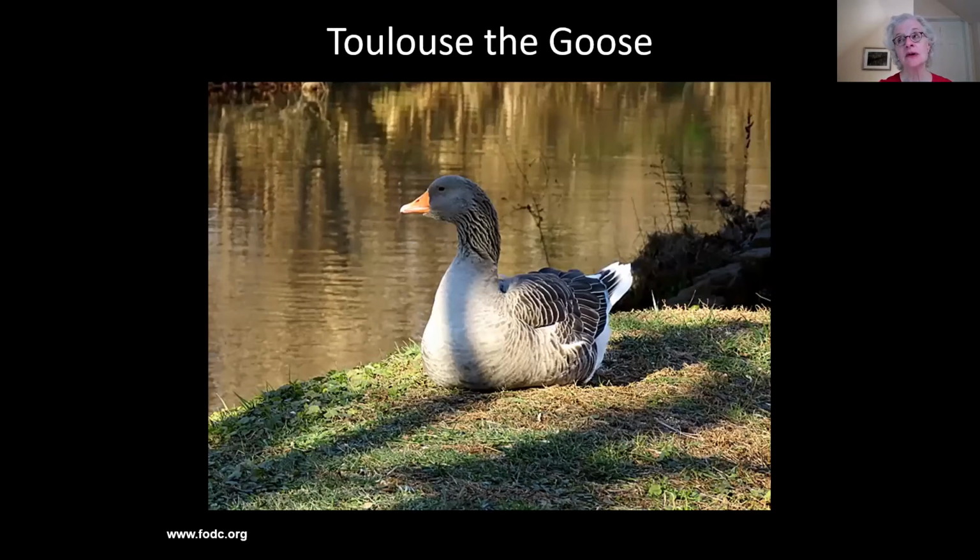And here is the personality. This is Toulouse, who probably was a domestic goose. He was first spotted up at Groundhog Lock, but the Canada geese there didn't like him a bit. So he moved down to the Homestead store in Upper Black Eddy, where each day he was provided with his own dishes of water and food. He hung out there for a reasonable amount of time and then disappeared. So no one knows what happened to Toulouse.